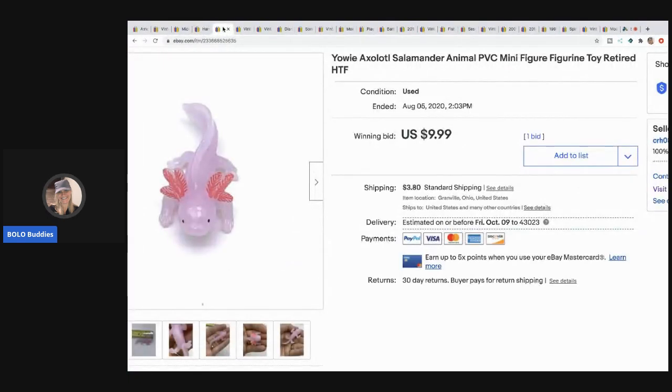Okay, so this is kind of funny. I can't remember where I got this. It was either a garage sale or a mystery box or something. I like to buy toys in bulk, so you just never know, and sometimes they sit around for a while. But this is a Yowie, and it's a salamander. And when I looked this up, there were some high solds, and I'm like, that is so weird.